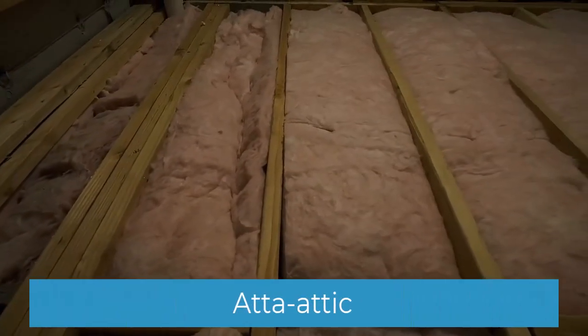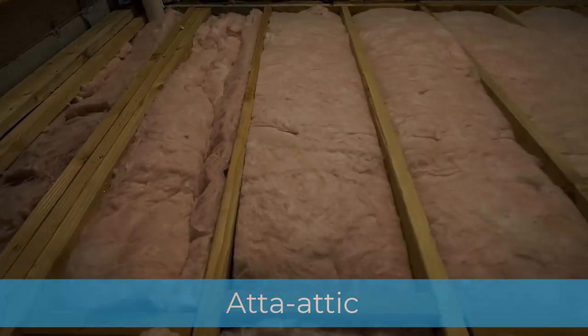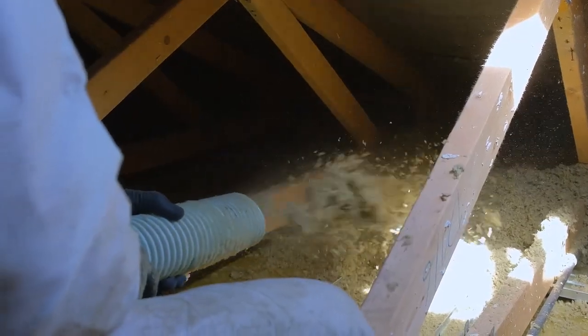There can be even bigger leaks in your attic, so it's well worth your time and investment to insulate your attic as well as you can.